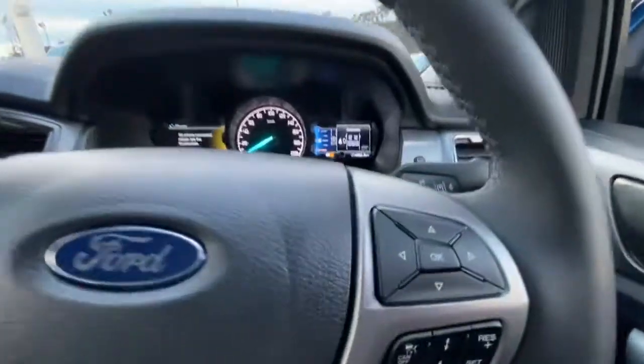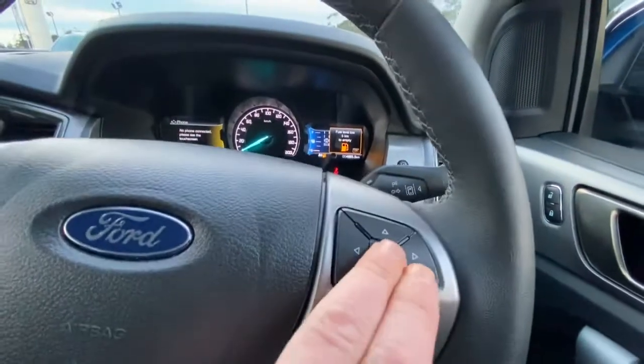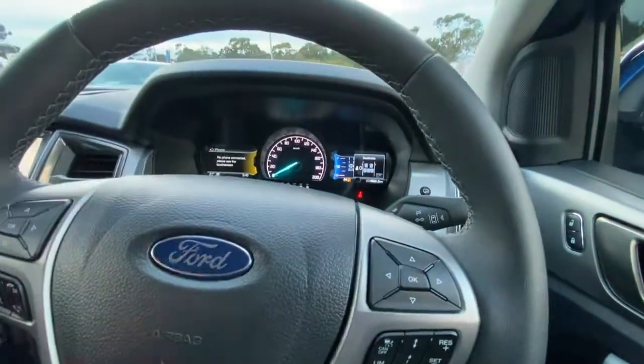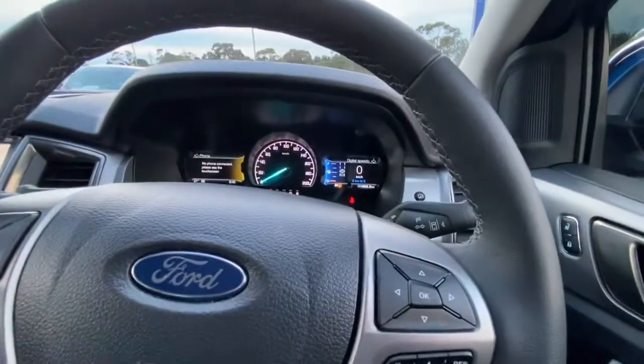This one does have a tech pack, so a tech pack gives you adaptive cruise control and lane keep assist, which is set up just on the side. So lane keep assist is here, so it will keep you in your lane, and adaptive cruise will adjust to the car in front of you. You do get traffic sign notification, so it will come up in here, tells you the traffic signs.